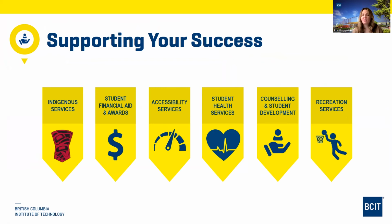BCIT is really keen on supporting all of our students, and we want to make sure there are lots of supports in place to help you have a good experience at BCIT, not only in your education, but in the rest of your life as well. Some of the supports I wanted to highlight today: one is our Indigenous services. They offer support to students who identify as Indigenous. They have a gathering place on the Burnaby campus, and information about Indigenous supports and funding, so they're a great resource. We also have student financial aid and awards, where you can find out about all the different bursaries, scholarships, and financial aid opportunities.